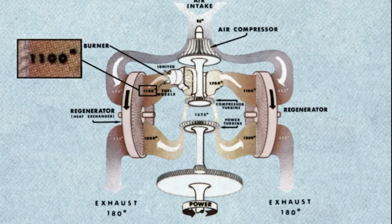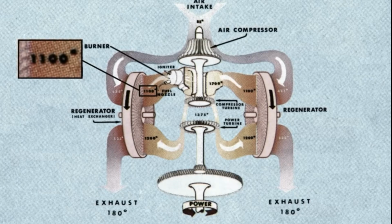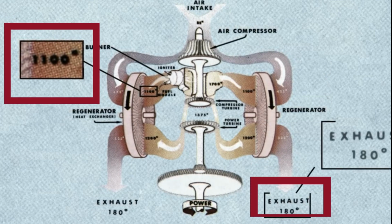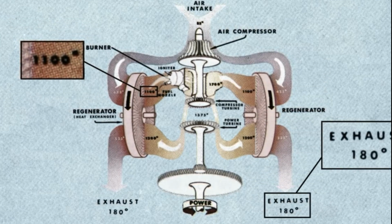Additionally, the engine used regenerators, which helped capture some of the heat from the exhaust gases and reused it to preheat the incoming air, making the process more efficient and reducing the overall heat generated within the engine.